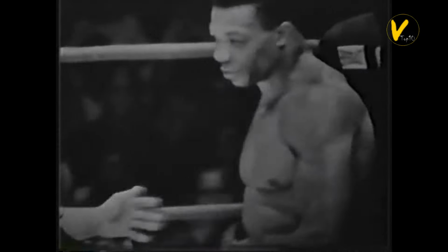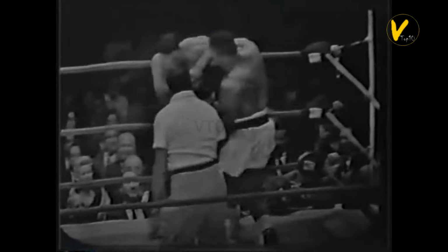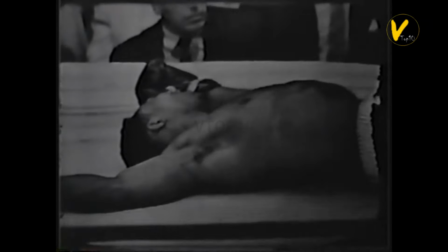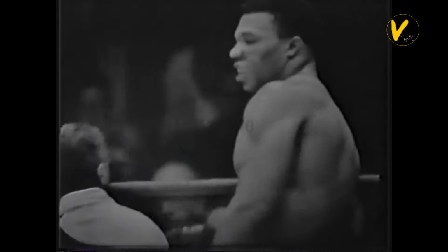Left hook catches Cleveland Williams and drops him. Williams groggy yet. Liston moving in now, hunting for the one that can end it. Cleveland Williams battling to stay on his feet. Bang to the canvas again. 3, 4, 5, 6, 7, 8. 9, he's up at the count of 9, reels into the corner, and it's stopped.